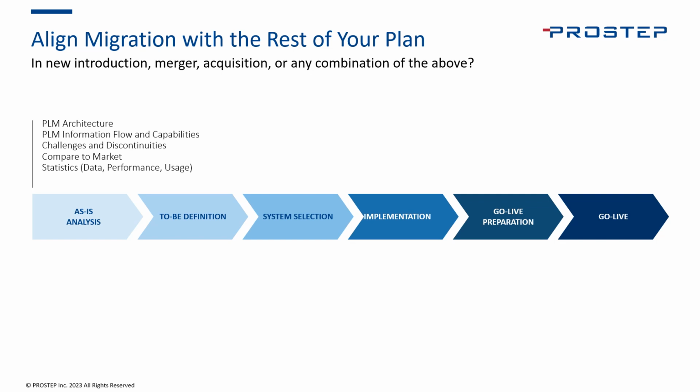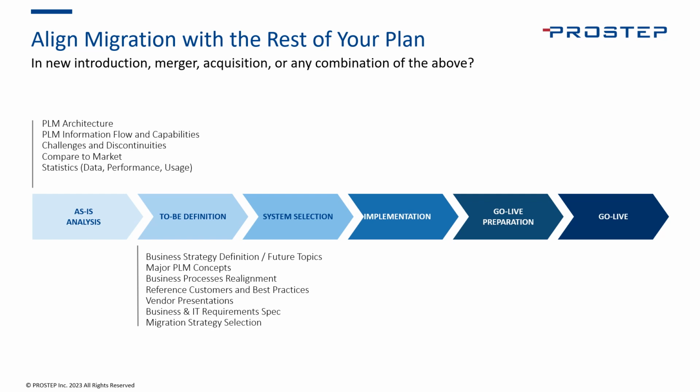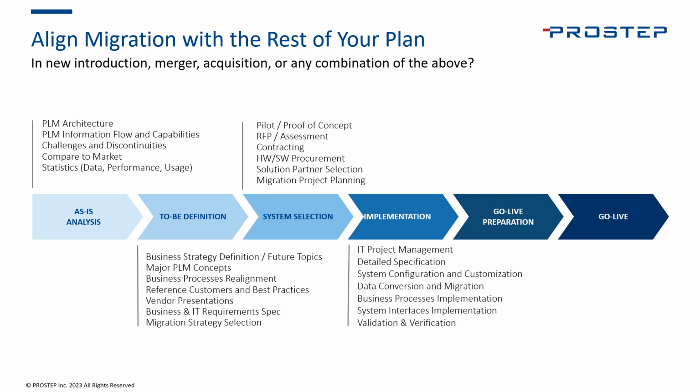And typically that starts with an as-is analysis. And there's no migration as that component. But going into the to-be definition, you need to start thinking about what type of migration strategy you're going to use. And that could be maybe an ETL type strategy or a coexistence type strategy, how you're going to get the data in the system so the users can use it without disruption effectively. And then when you make a system selection, you might already know this, you need to start your migration planning with that. And so when you're understanding what the system looks like, what the data models are that are going to be involved, what functionality it has, you need to understand what data needs to be migrated in there in order to make that totally functional.